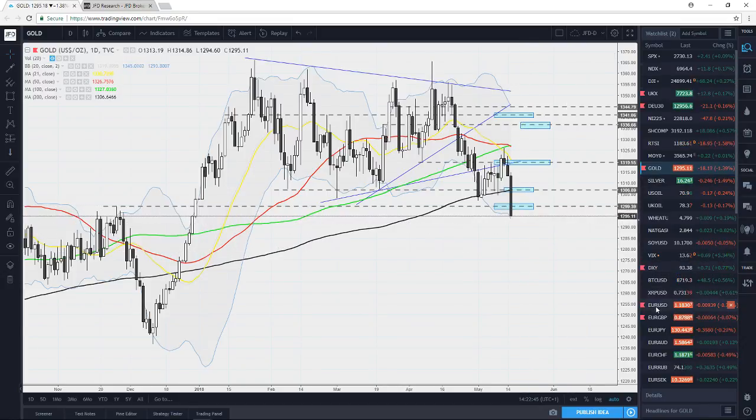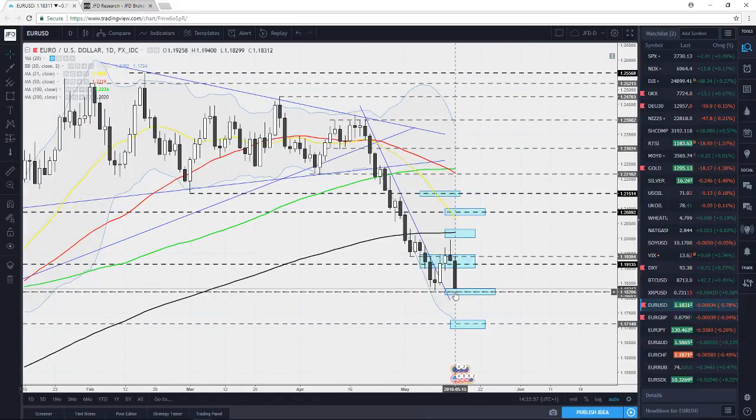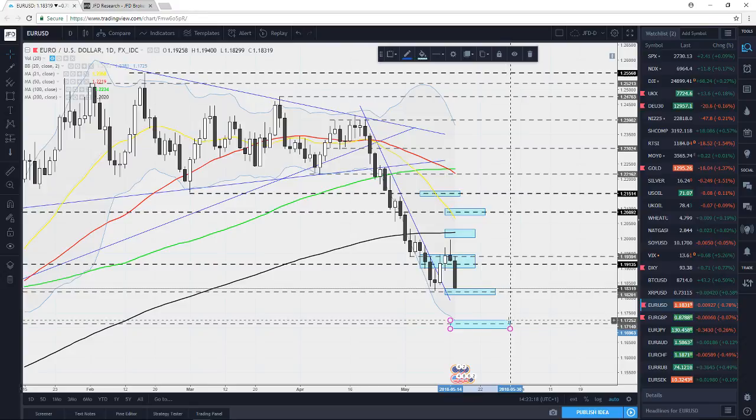So let's have a look quickly at the euro dollar. The euro dollar is also in selling mode, because of the stronger dollar. I was talking about this level this morning as a potential level on the downside, this 1.18200 approximately. If we get a break below here, this is not looking good for the euro as well, and we could end up moving towards this area at 1.17150 approximately. Watch out for this area, of course, guys.